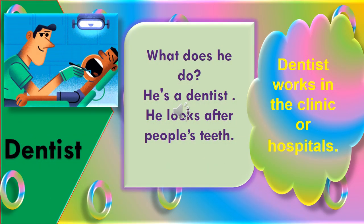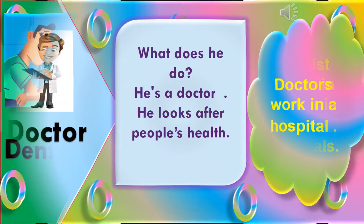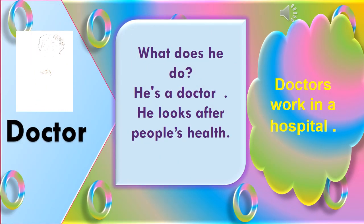What does he do? He's a dentist. He looks after people's teeth. Where does he work? Dentists work in clinics or hospitals. What does he do? He's a doctor. He looks after people's health. Doctors work in hospitals.